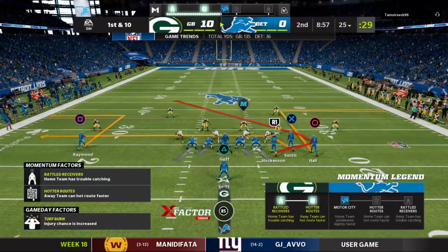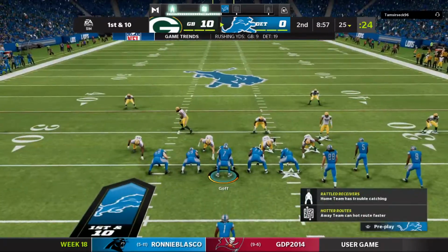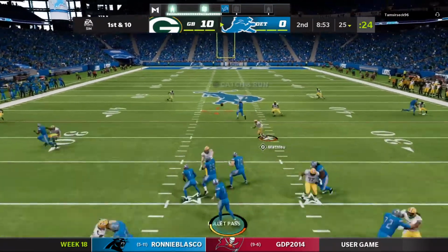The Lions offense ready to kick off their next drive. They find themselves down 10-0 early after the interception on their opening drive led to a field goal. So now they've got to pick up the mantle a little bit.